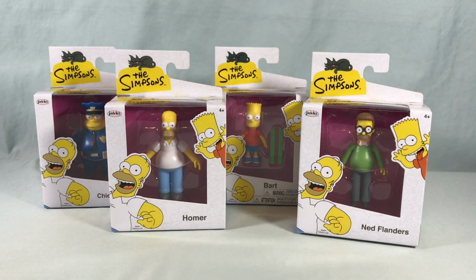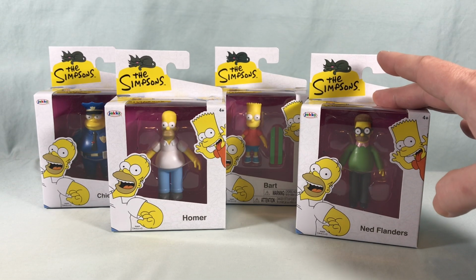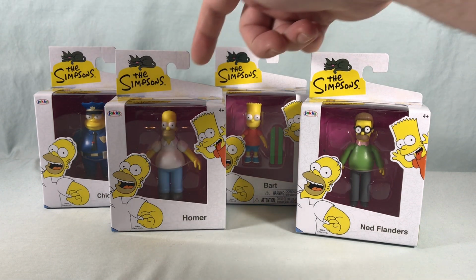I do know that there's also a Simpsons family pack out there. These are $4.99 a piece. The Simpsons family pack is $19.99. I tried to buy it at Target previously, but was unsuccessful because it was street dated for the 21st, which is this Sunday, so I'm going to go back and try again. But I did decide to grab Homer and Bart.